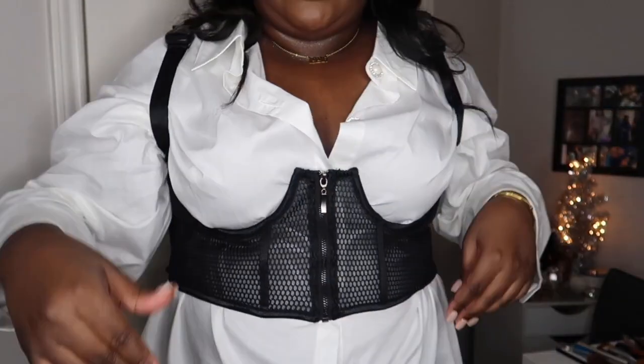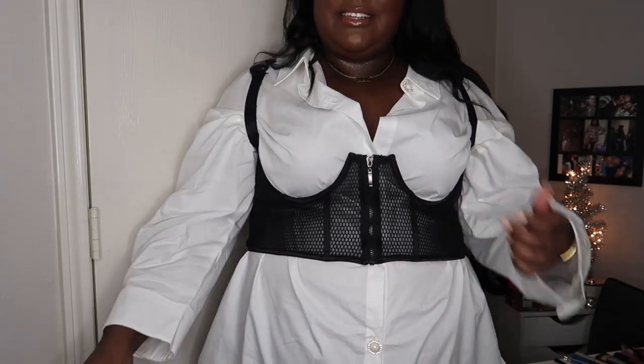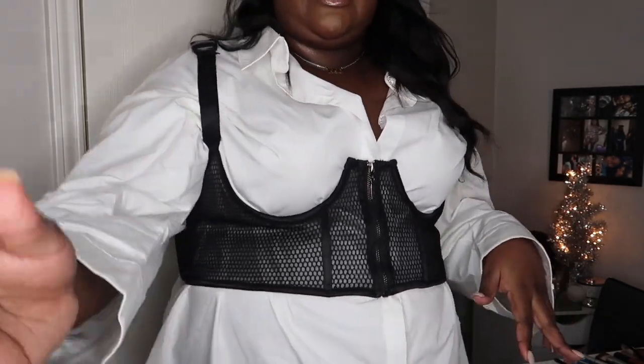So, yeah, I will get a better, full outfit pan down, but this is just the outfit. I ended up getting the corset here from Akira, and then the dress is from Pretty Little Thing, and I'll just bring it down for y'all so you can see a little bit. But this is how it looks. Let me turn around. So yeah, I'll get one of my friends to take a full body video for y'all. But yeah, this is the completed look.